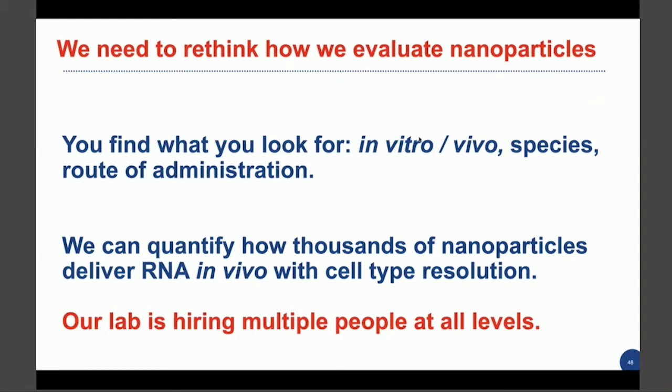And I really want to highlight that over and over again, we keep finding that you basically find what you look for. If you are looking in vitro, it's going to be hard to find stuff that works in vivo. There's species to species variation that might play a role, and the route of administration matters.